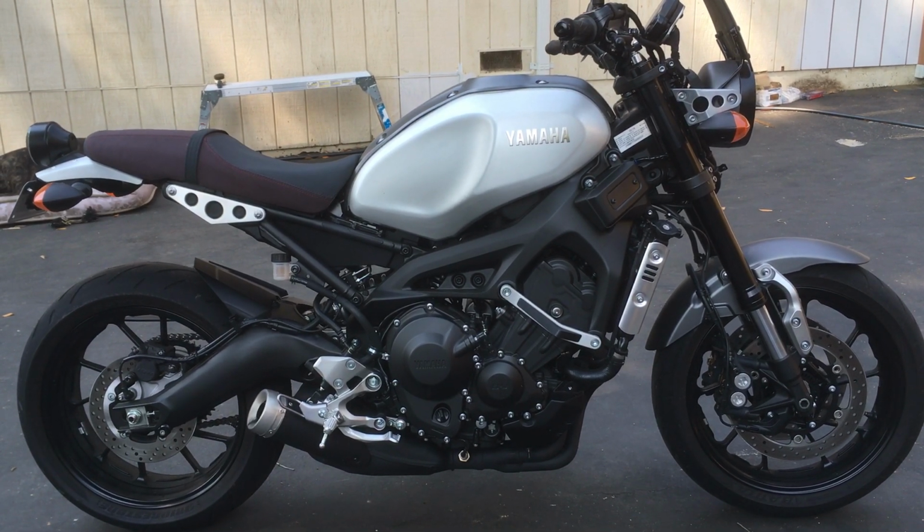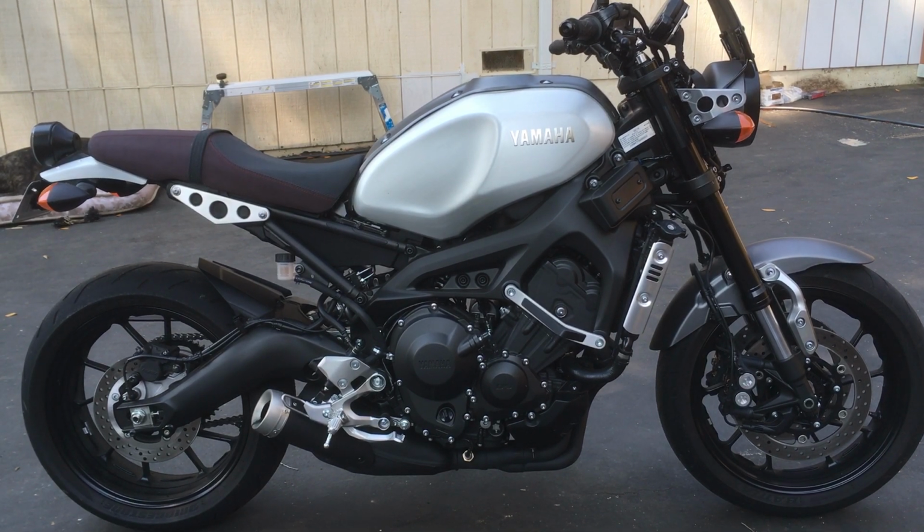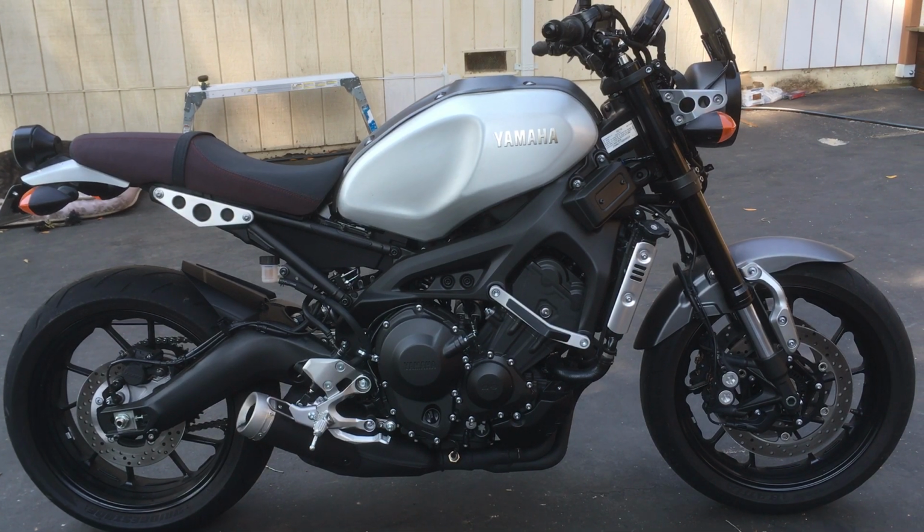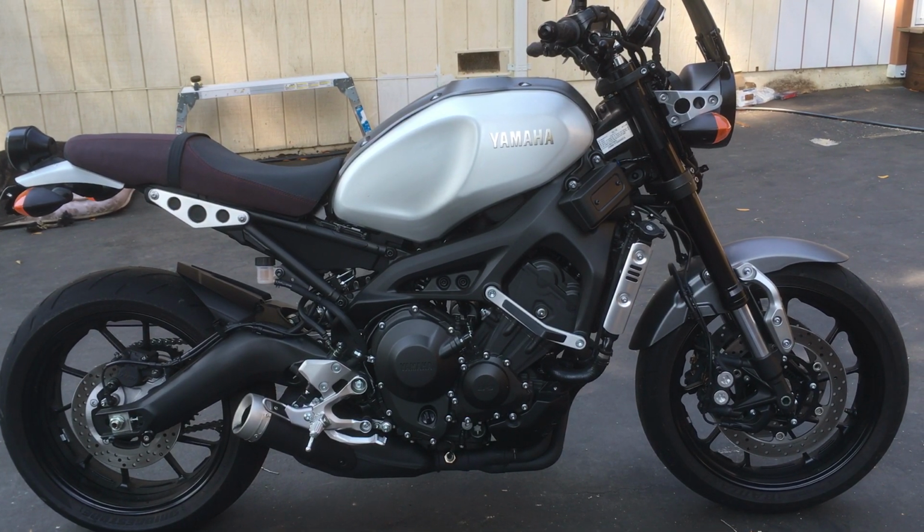And also, once I go past 1,000 miles or so, and I start to rev it up higher, up to redline, I'll see how it really performs.